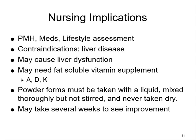All right, so let's wrap this section up with a lot of the nursing implications. Of course, for any patient that's about to start an antilipemic drug, let's look at their past medical history, their medications, and a lifestyle assessment. Can they exercise more? Are they overweight? Are there risk factors that are modifiable that we can work on? These antilipemic drugs may adversely affect liver function, and therefore liver function studies need to be closely monitored, and we would not give these medications in the case of liver disease.